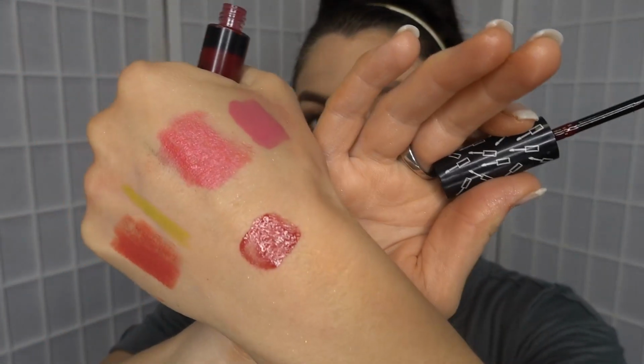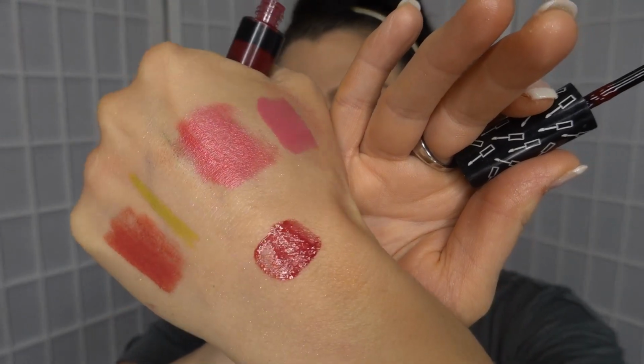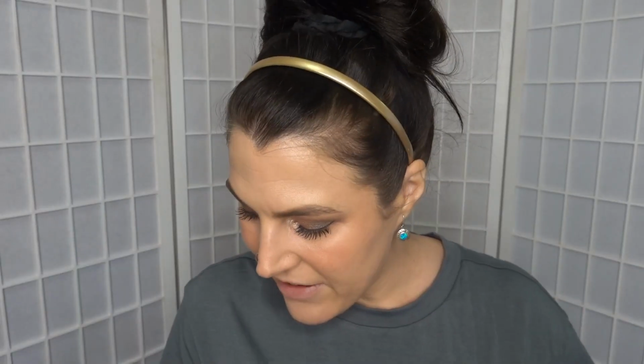And then I got this shade, which was called Kiss Me. What's the other one called? Pink Blossom. So this one is Kiss Me. I'm running out of hand space. Kiss Me. Beautiful berry red.